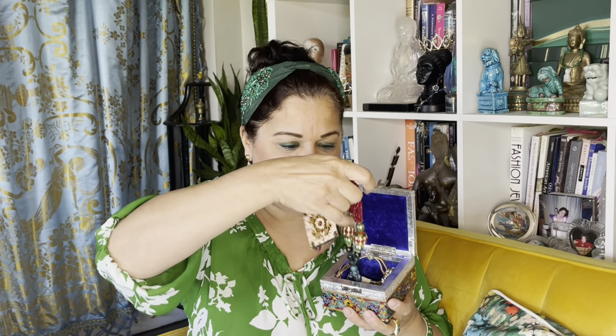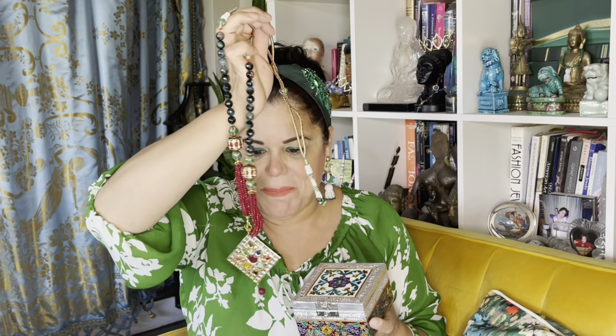So let me show you what I put inside these two containers. So voila, isn't this incredibly gorgeous? I put in here a necklace that has that mogul look to it, and it almost matches perfectly with the box. This is a two-sided necklace, and it has these incredible quartz beads and these red simulated ruby beads in the mogul style. And check it out.